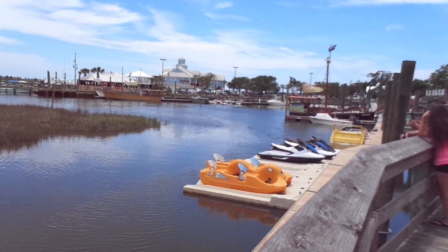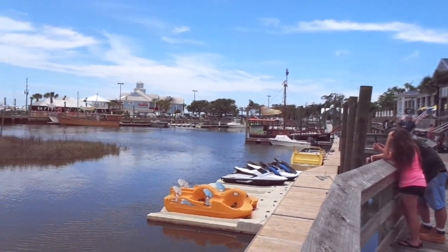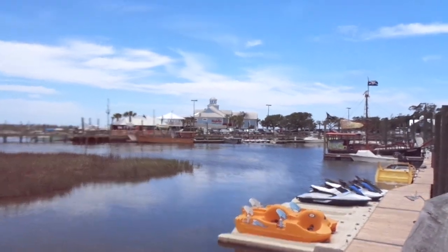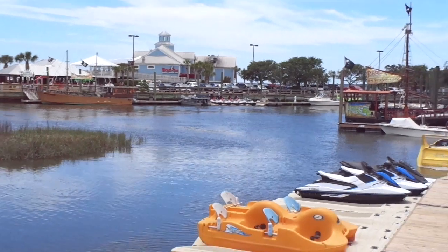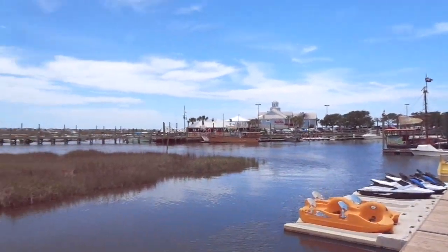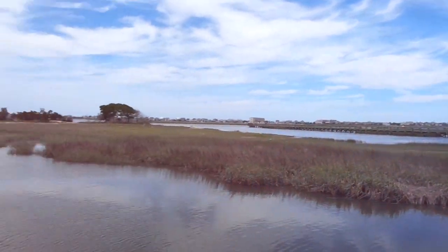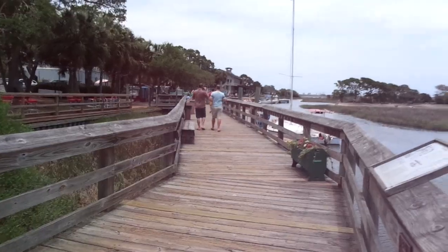You got paddle boats out here, you got jet skis you can rent, but not that common. Usually people would do something like that over at the beach. But if you want to come over here a couple hours early and play around, I think that'd be pretty cool. It's not as common for people to do that. Like I said, usually people just come down, have dinner, walk on the Marshwalk for a little bit, and they leave. That's it.